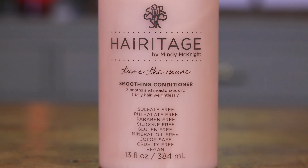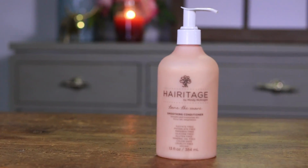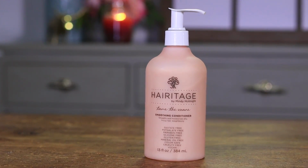Last year we launched 3 conditioners. You have 3 options: Tame the Mane, Held High, and SOS. Tame the Mane is designed for if you have frizzy hair, hair that tends to be puffy or poofy or has a slight curl to it but not a ton, and you want to just help relax everything. Tame the Mane is going to be your friend.